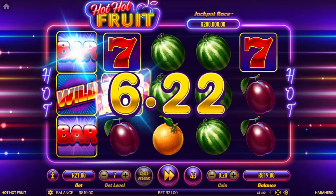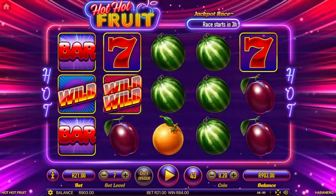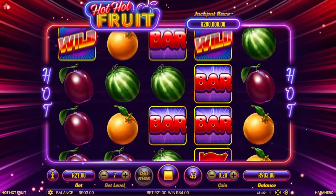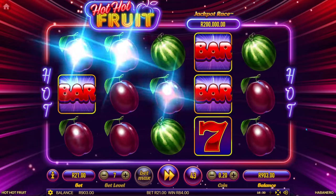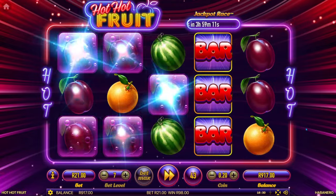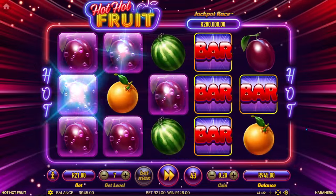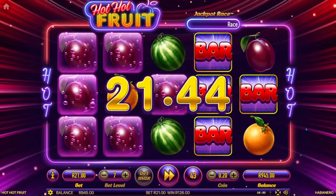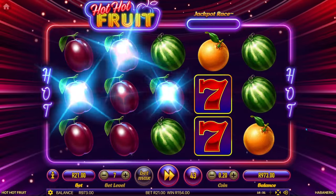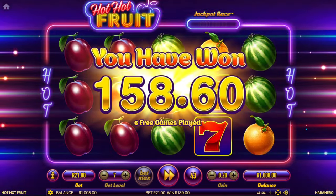Okay, nice. We're in our feature, 6-spin feature. Oh, unfortunately, those plums didn't split. Could have been a big win here, guys.